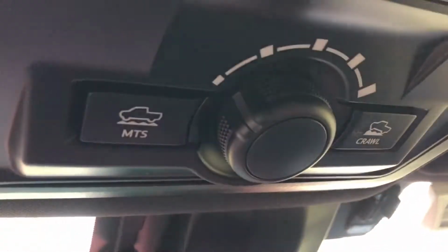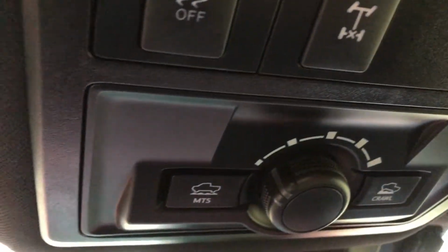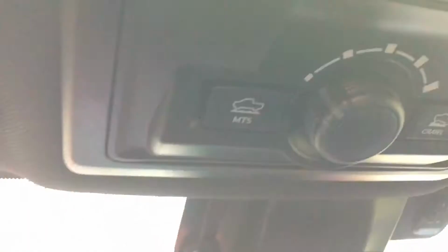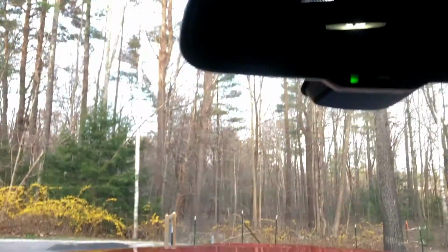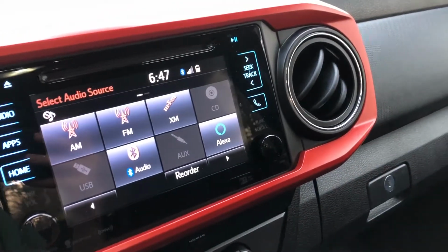What else? It's got all the drive modes. It's got the locking differential. Locking differential, traction control. I guess it's got the crawl control for stuff or whatever. I'll probably never use it, but I guess it's cool to have.